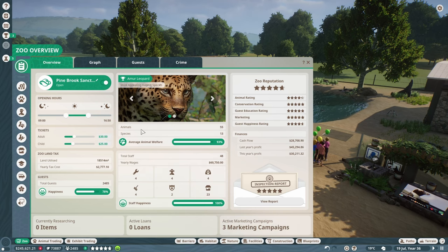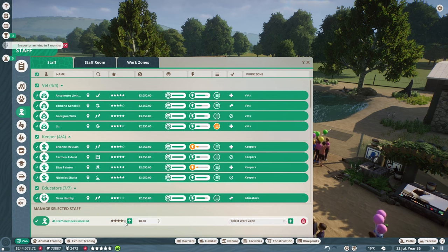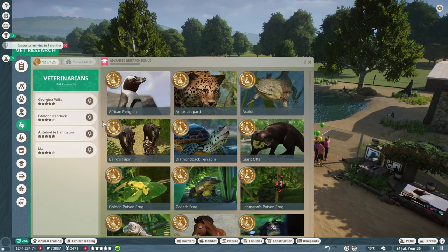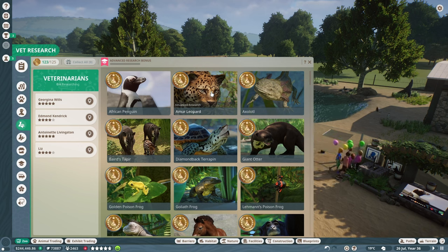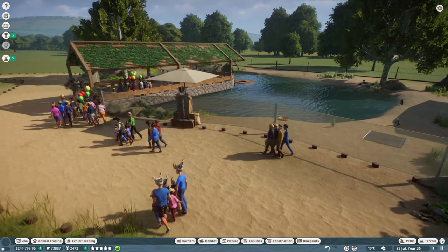and 25 and see how that works. Okay, let's train up some staff. We're almost at 5 stars for our staff, which is really good. Our research is also doing really well. We put the Amur Leopard on research and it was done within 10 minutes because all of our researchers are really high level. So definitely train your staff if you are starting out.